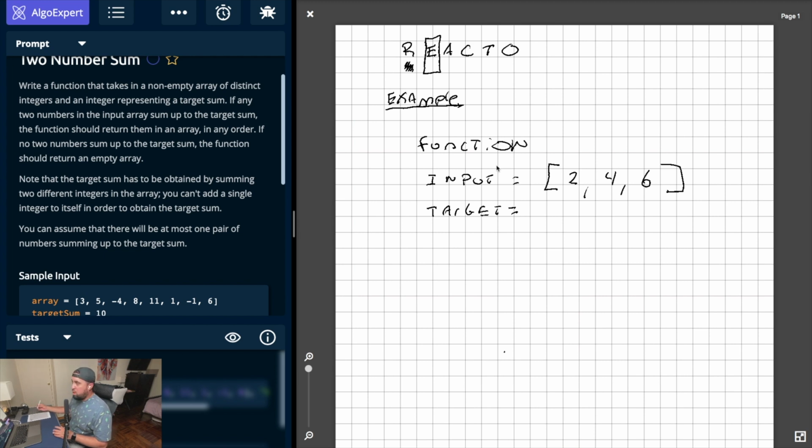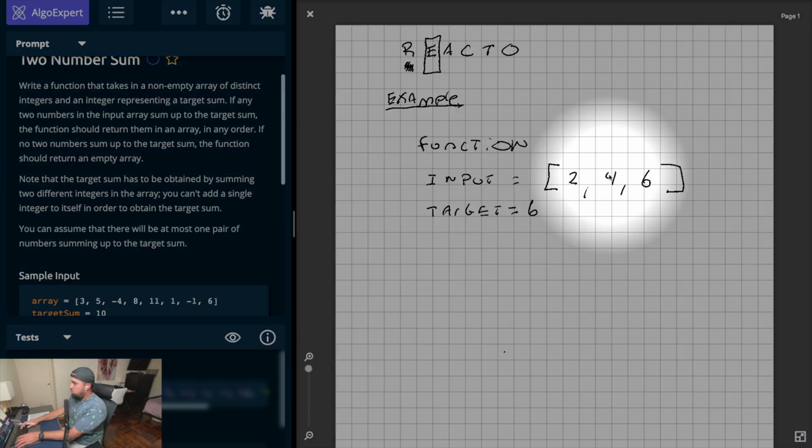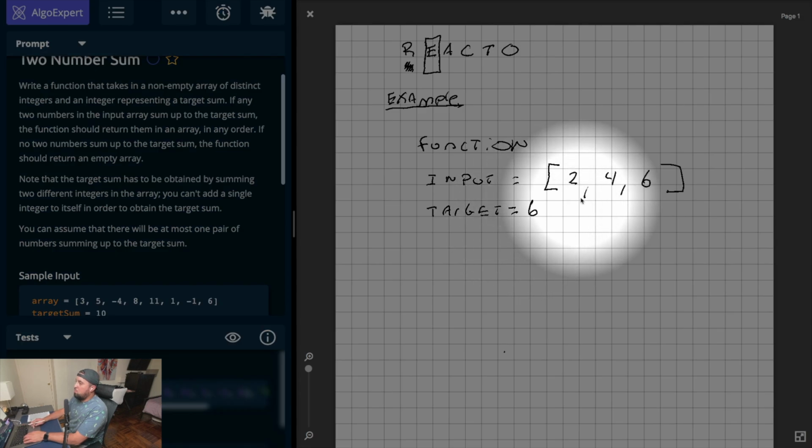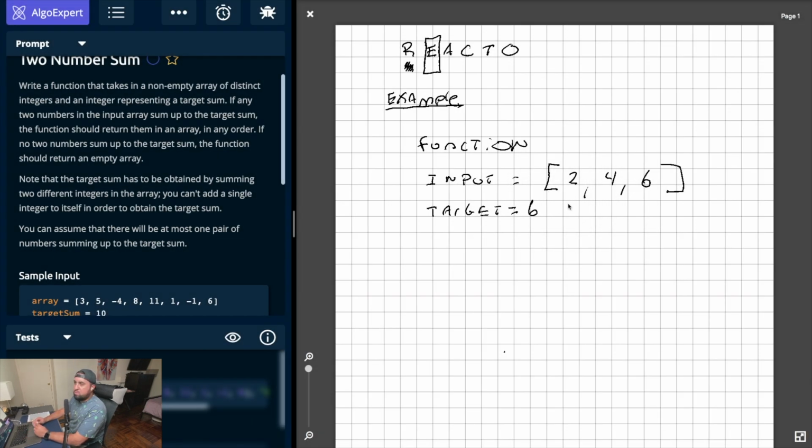Cool. So let's say, for example, we have a target sum of 6. If that target sum is met by a combination of these numbers, 2, 4, and 6, that add up to the target sum of 6, then we have met the expectation and should return that pair. Part of the no-nos, for lack of a better term, is that when we hit 6 on its own, this shouldn't work because you have to have a pair. It's saying here, note that the target sum has to be obtained by summing two different integers in the array. You can't add a single integer to itself. So there has to be a pair. That's good to know.